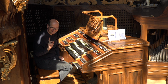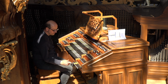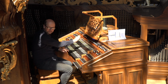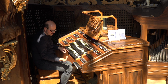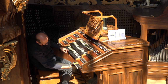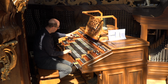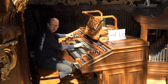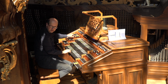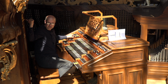Maybe it's easier to see. Sometimes, depending on the technique, you see that the keys of the other manual are moving, but this is actually what is happening. If I pull this stop here, put it up there, then this comes from here, but now I play on the lowest manual. And it's still this sound. The sound should actually come from here.